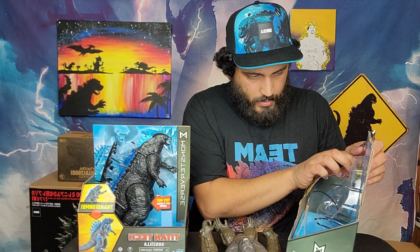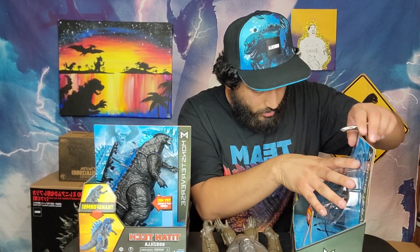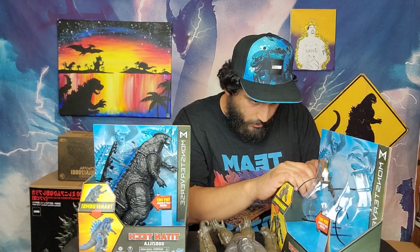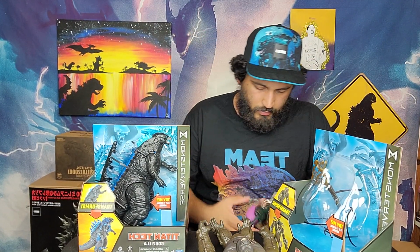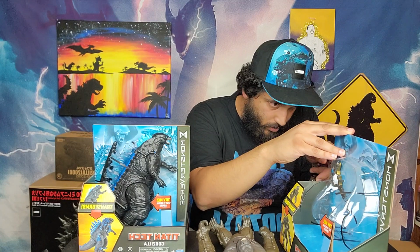Let me see if I can get this without issue. You know, I might have to take this thing apart. Get this axe out. I was hoping I didn't have to do all that extra cutting the box and stuff, but you know, maybe I'll use my knife for this. It's an easy little slit. So sorry, do hang tight with your boy.